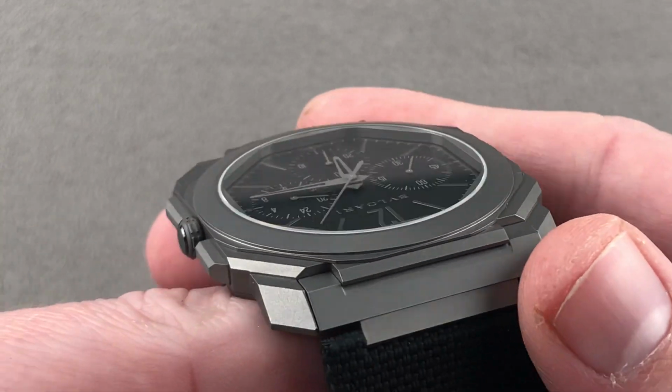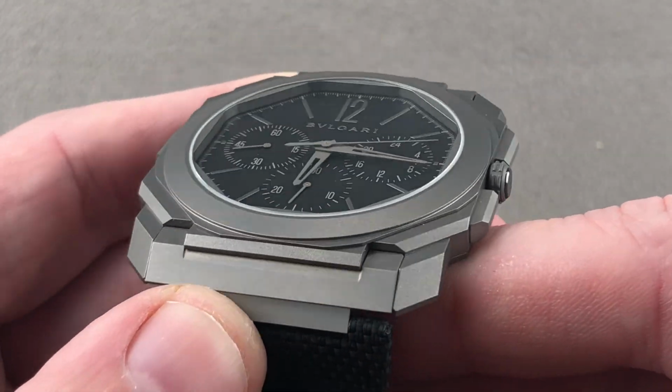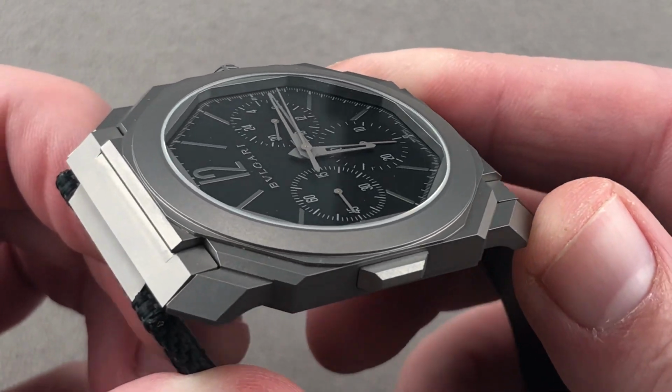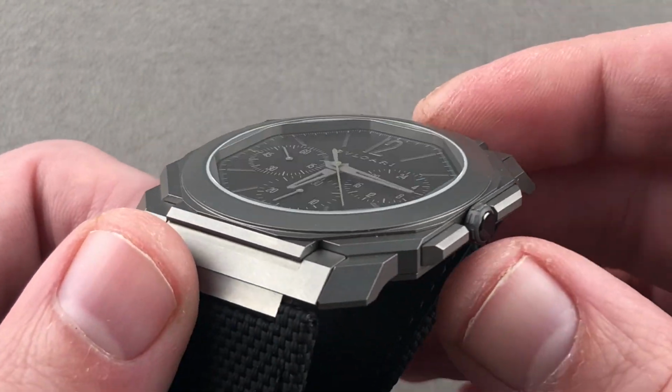And then you can see that the case is that signature Octo Finissimo case. It's the Octo, which as a design dates back to the Gerald Genta days in the year 2000. And it's supposed to have no fewer than 110 facets. That's quite a bit, and I haven't counted, but I'm going to push the I believe button and at least acknowledge that it is a beautiful form.